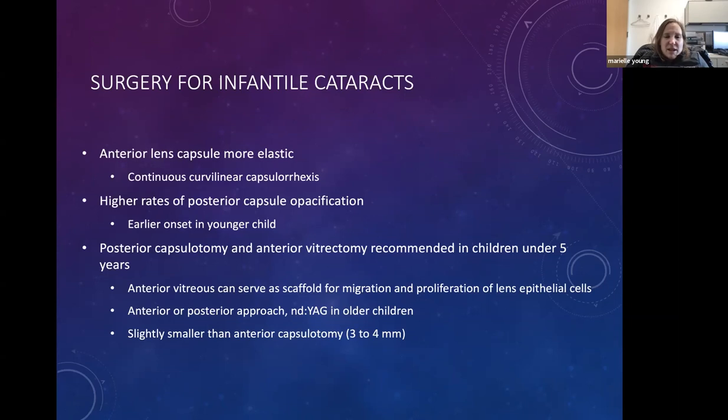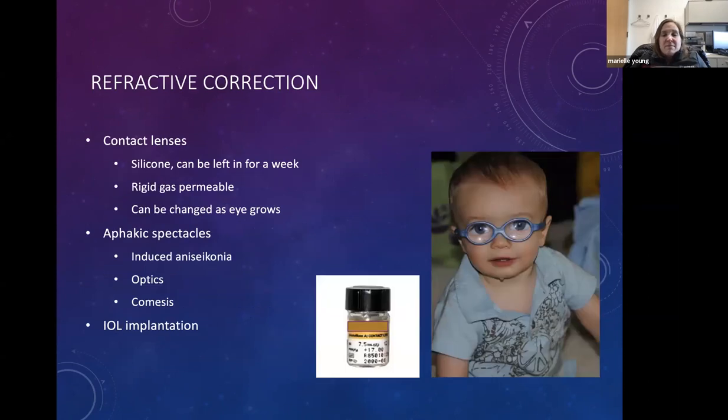You also want to take some of that anterior vitreous because it can be a scaffold for lens epithelial cells to regrow and regrow more membranes. And you want to leave that posterior opening slightly smaller than the anterior capsular opening, but you want to make them pretty big because a lot of these kids grow back membranes.